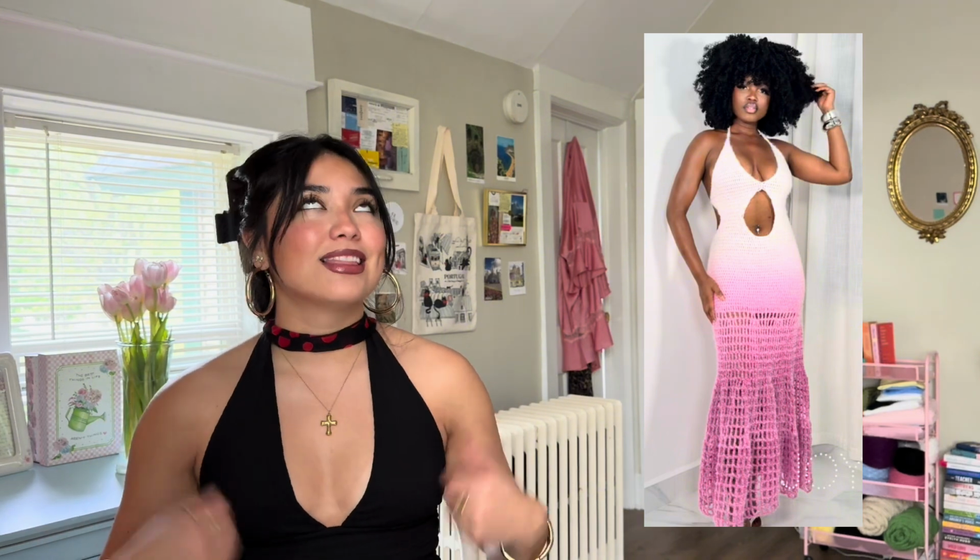And me personally, I love a good cutout in the middle. You can always make it smaller, bigger, and then backless. Hello, it's summertime. Like, backless is always so good.